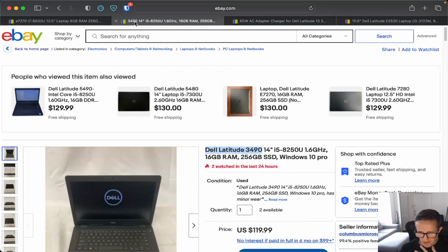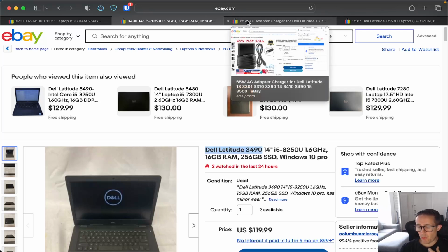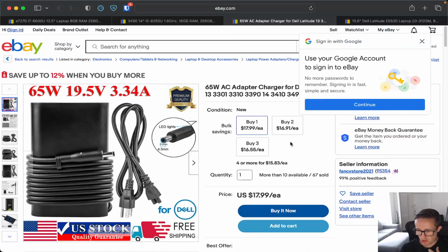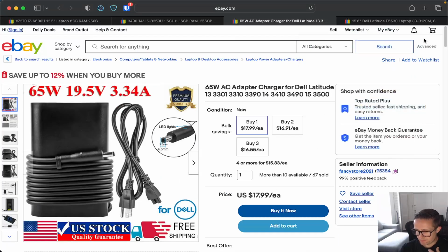As far as the use case goes, these are only 2 generations apart, and at this time, Intel was not making big strides as far as their CPUs went. So it's not going to be a blow you out of the water kind of performance difference. But for this one, you'll have to buy a charger, and here I found a listing for a 65-watt charger, and it's only $17.99.